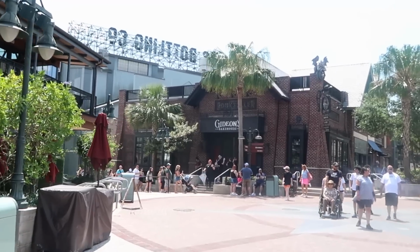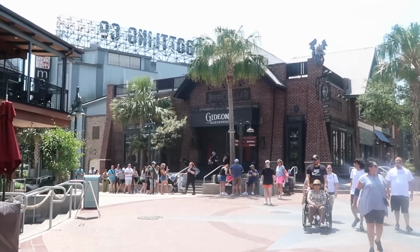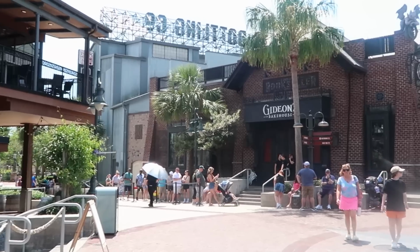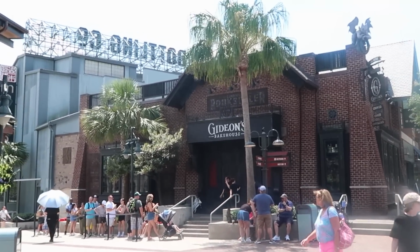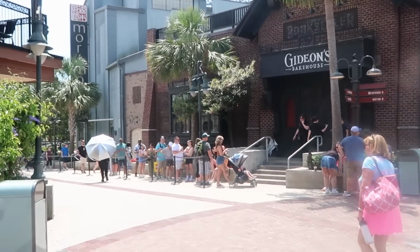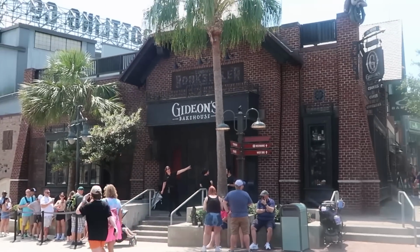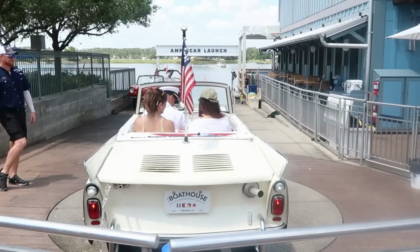Okay, we're just making our way here to Gideon's Bakehouse at Disney Springs. We'll give it a little peek around the corner and see what we're dealing with. See how long of a wait time we have for Gideon's Bakehouse today. It looks like the line actually isn't that bad at all. It just goes down over here in this direction a little bit. Yeah, not too shabby actually.